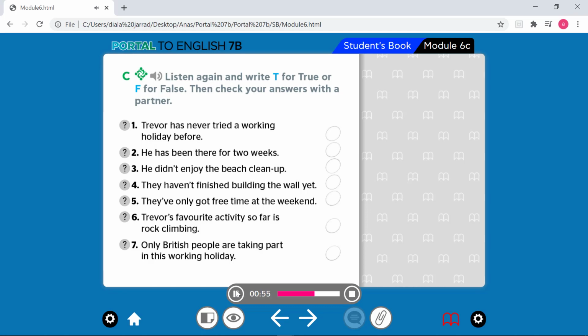Sounds tiring. Why do they call it a holiday if all you do is work? That's not all we do. We've got free time in the afternoon and at the weekends too. And there are lots of activities we can choose from. There's swimming, hiking, arts and crafts. The best activity I've taken part in so far is rock climbing.